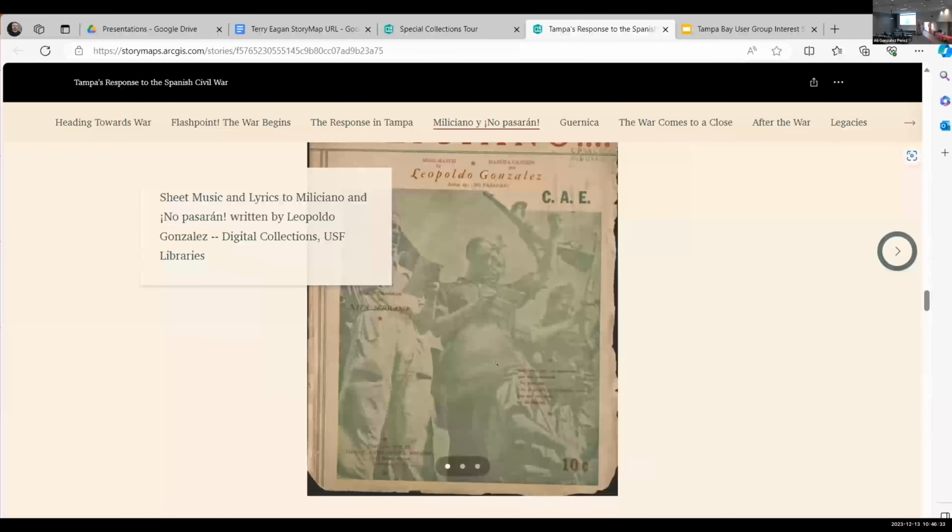And then this was a very famous song, No Pasaran, that was sung at battles. It was written by either someone who was from Tampa or who lived here for a time. And we've got the sheet music in special collections as well.